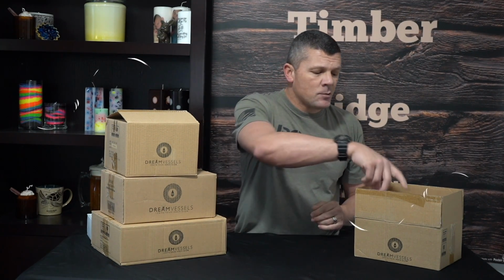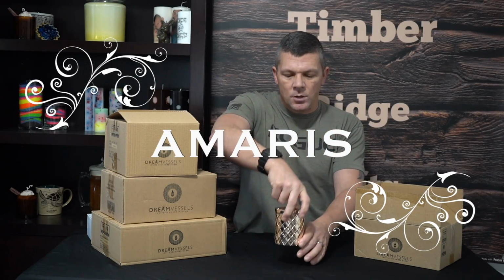Alright, next up is Amorous. Here is my example in rose gold. This one definitely steps it up and really shows off the luxury available from Dream Vessels. In rose gold, this is just absolutely gorgeous. You can see the beautiful ripple design. Each container comes with a matching lid. Definitely something worthy of your best candle making effort.